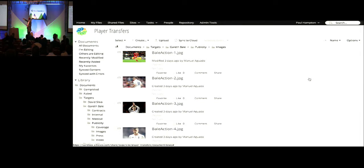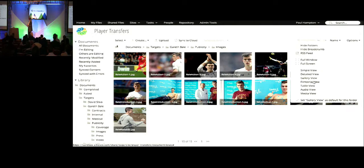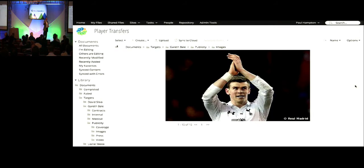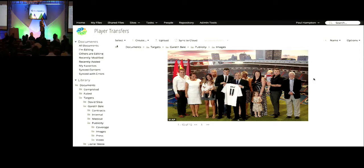That's our standard view, but I can also have a look at that via this grid view, where I can see those, or I can go down and have a look at a film strip view. We're showing it here with photographs, but it's really good for documents because often you recognize a document by its front cover. So you can quickly flip through the documents in a folder and say, oh yeah, that's the one I want, and then open it up to review it.